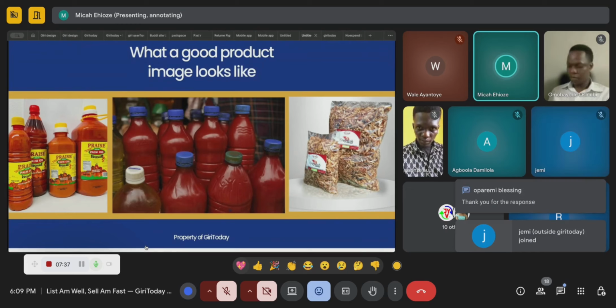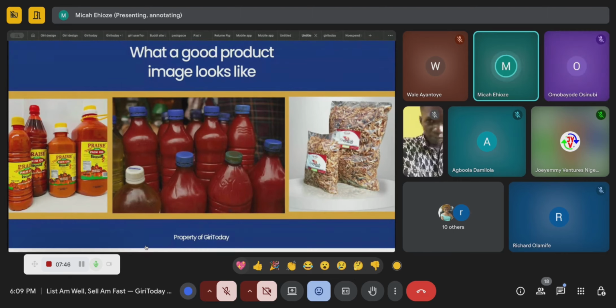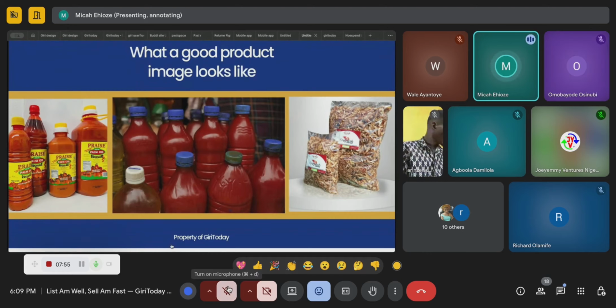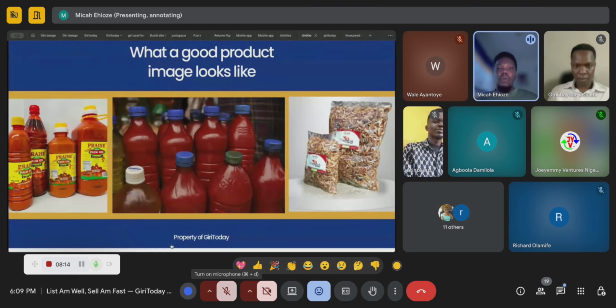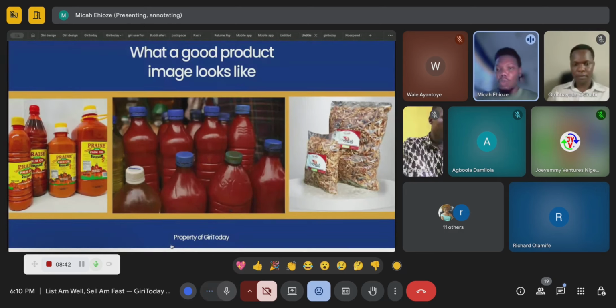So we're going to move over to Richard because it's time efficient. We're trying to make sure that we put everything in 1 hour. Richard will let us know, in coming to GiriToday on this platform, how your image should look and how you should upload that product, your egusi, your crayfish, or whatever you're selling, even if you make shoes or sandals, footwear, accessories. What is the proper way it should be displayed on GiriToday so that it is acceptable? This is very important, so please do listen in. Having the wrong image risks us kicking your product out of the platform. So to avoid that, it's really important to know the kind of image you need to have and list on the platform. Richard, over to you.